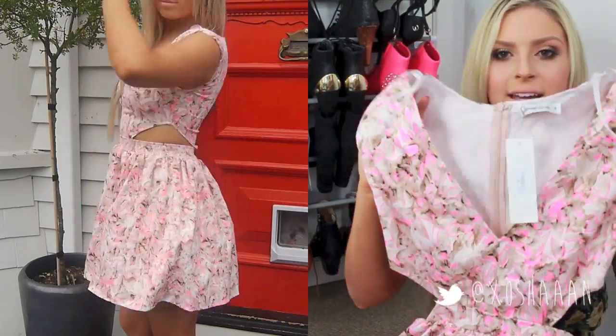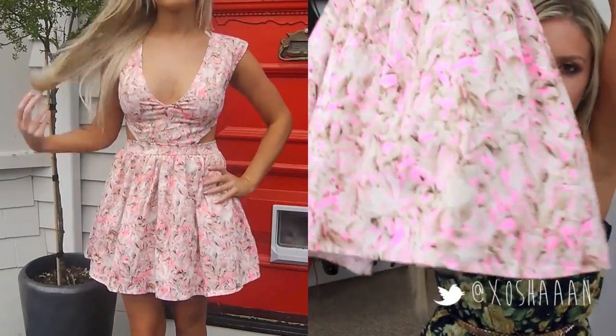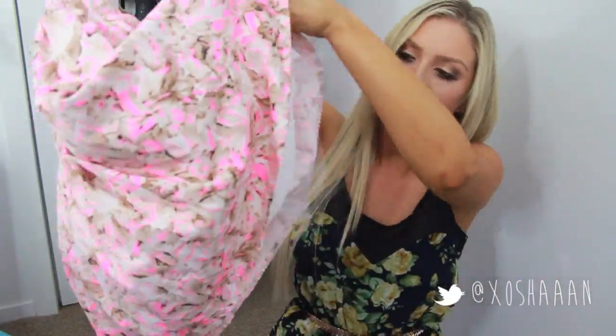This is just a dress with cutouts at the waist and it's really puffy. It's got that kind of underlay in it, so I'm trying to decide whether I'm going to chop it out. And then it's got the shoulder pads, but I don't know.